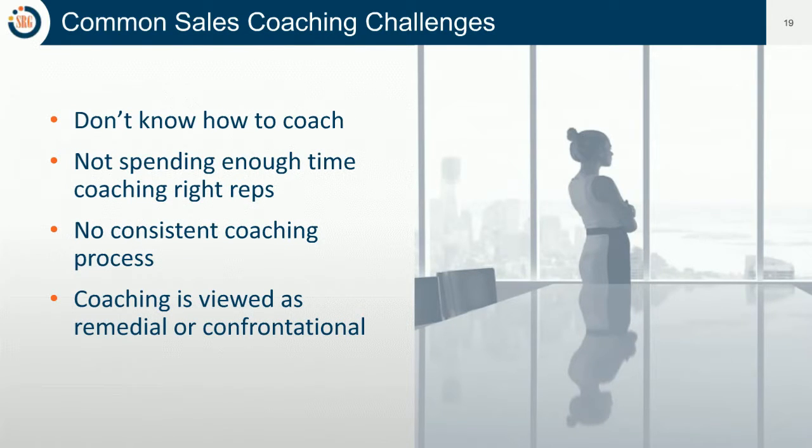They may not have a consistent coaching process, which really means that there probably hasn't been a coaching program. And the process helps them become very effective in how they coach. And also in larger organizations it leads to great consistency in terms of how the coaching is performed.